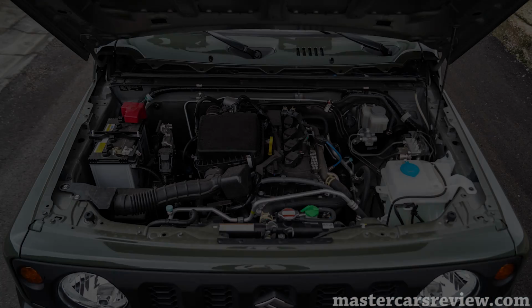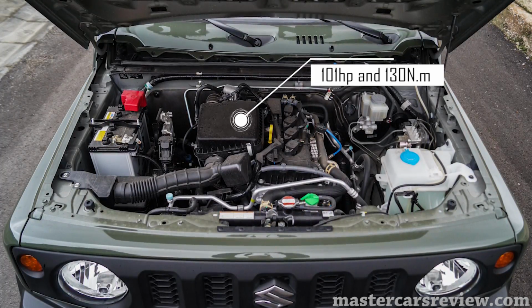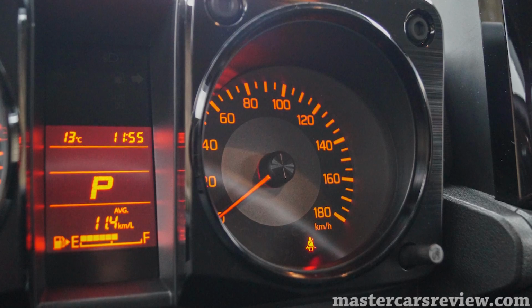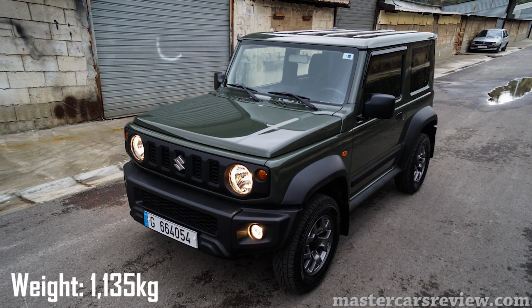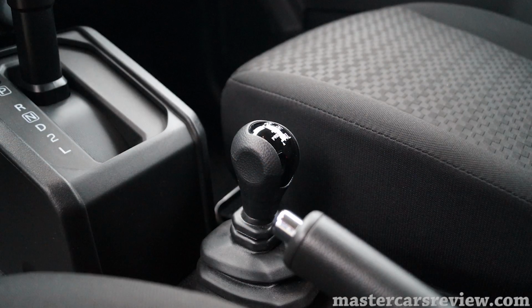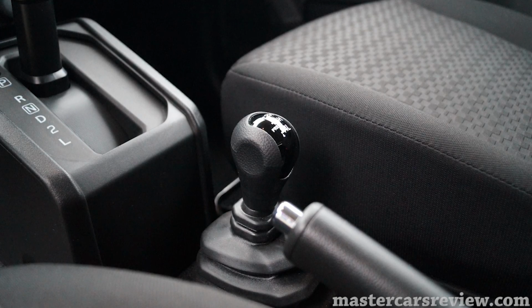Revised for this new generation is the Jimny's powertrain. You now get a 1.5 liter 4-cylinder engine with 101 horsepower and 130 Nm of torque. The light chassis makes these uninteresting numbers come together to match the Jimny's charm gained over the years. Suzuki's AllGrip Pro, its part-time 4-wheel drive system, is standard, however there's still no locking differential option.